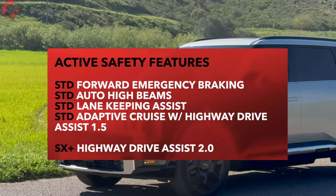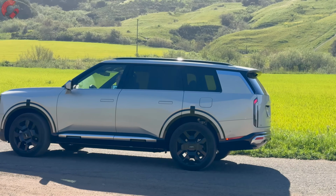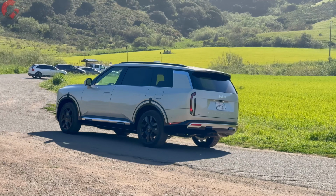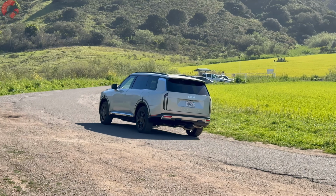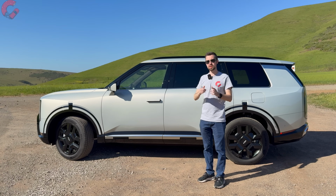Also on this model, since it is the fully loaded example, we have Highway Drive Assist 2.0, which is the most advanced version that can do automatic lane changes. But guys, as nice as the exterior is, there's a lot of luxury to talk about on the inside. So let's go ahead and get into that.